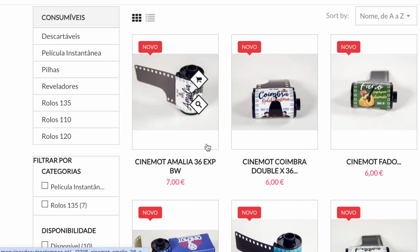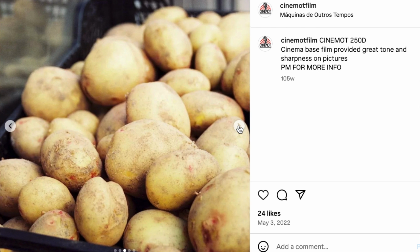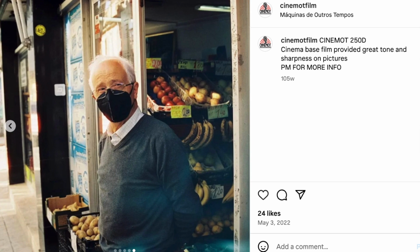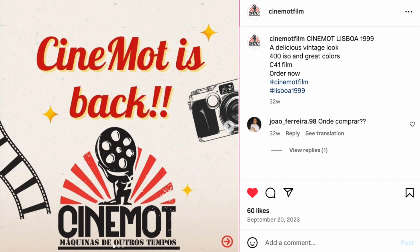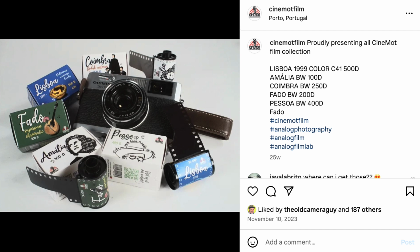Their first Instagram post is from May of 2022, and it seems that they used to have a different Kodak-made color film as their flagship film stock. After making a few posts about this film stock back in 2022, they went on hiatus until August of 2023. In September of 2023, they announced the release of Cinemot Lisboa 1999, as well as Amalia and Pesoa. By November of 2023, they had 5 films available, now including Coimbra and Fado.